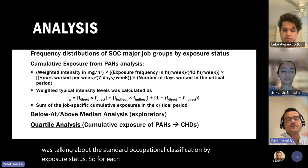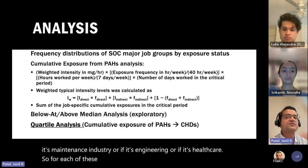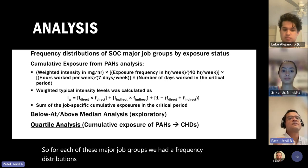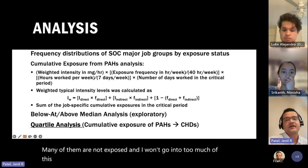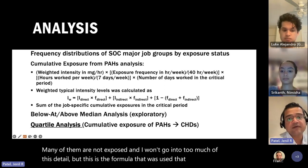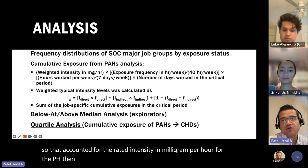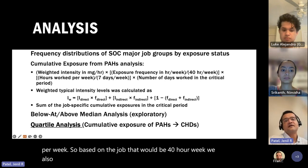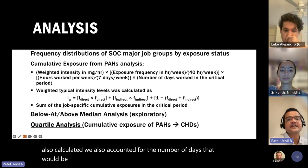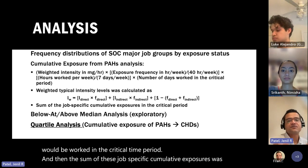So for each of these specific job groups, let's say maintenance industry, or engineering, or healthcare, we had frequency distributions of exposure status: how many of them were exposed to pHs, how many of them were not exposed. I won't go into too much detail, but this is the formula that we used, and that accounted for the weighted intensity in milligram per hour for the pHs. Then we also accounted for exposure frequency in hours per week. So based on the job, that would be a 40-hour week. We also accounted for the number of days that would be worked in the critical time period. And then the sum of these job-specific cumulative exposures was considered as the final exposure.